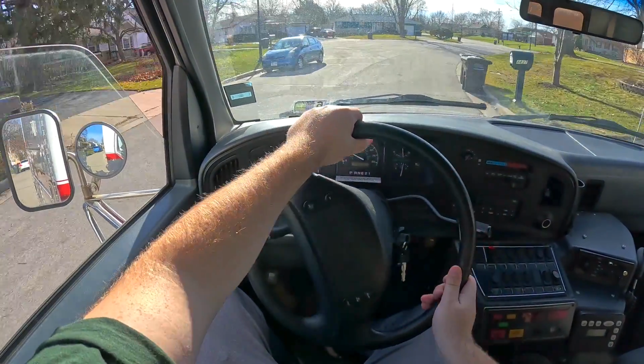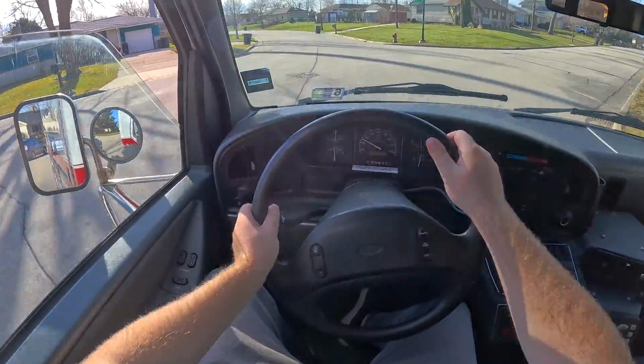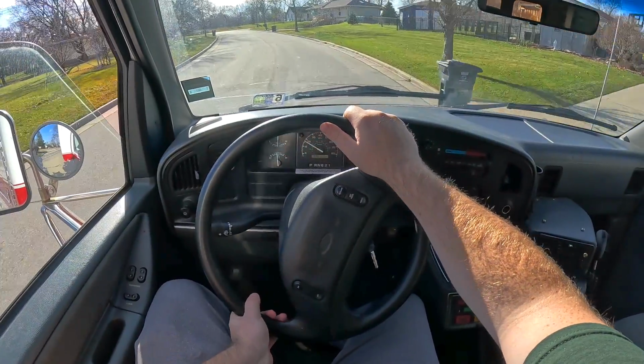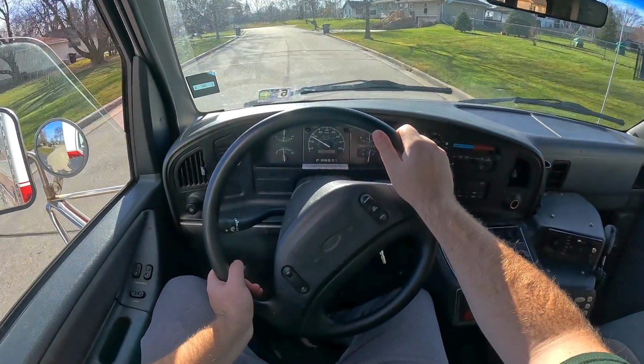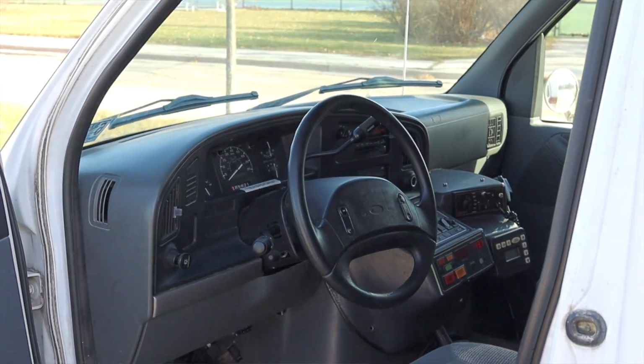I would say lighter than some other heavy-duty applications I've driven. The throttle is decently responsive, for as responsive as a diesel engine can be. And like I said, the power is there. It's just not the highest revving, quickest feeling in the world, but that's okay. With that stuff out of the way, let's talk about the interior.